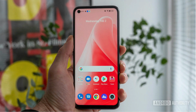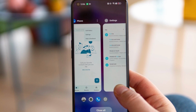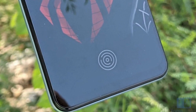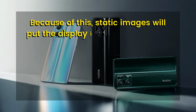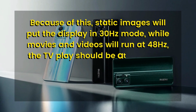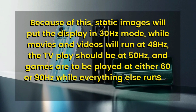The color accuracy might not be the best I've seen. It has a bluish tint, which the natural mode was not able to tone down like the rest, but its contrast is very good at 1601:1. Realme says that they implemented a granular refresh rate control, which depends on the scenario. Because of this, static images will put the display in 30 Hz mode, while movies and videos will run at 48 Hz, the TV play should be 50 Hz, and games are to be played at either 60 or 90 Hz, while everything else runs at 120 Hz.